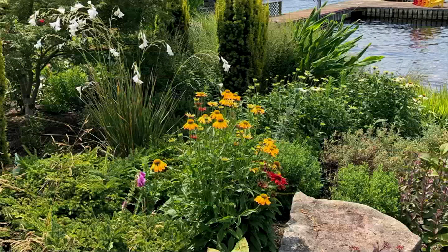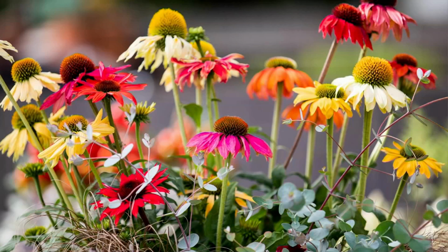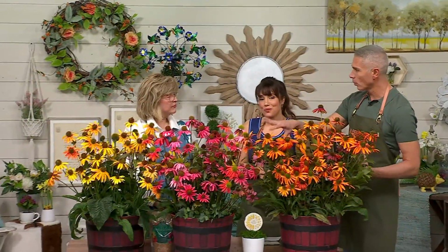Listen, 3,000 sets of 3 have already been ordered. We have fewer than 2,800 remaining. Now, a lot of you are buying more than one set. That makes a lot of sense. These make beautiful back borders as well.